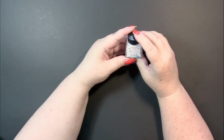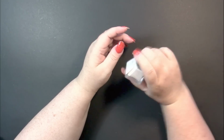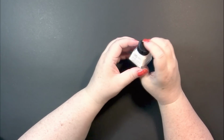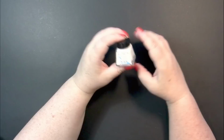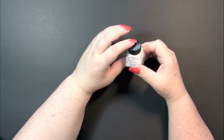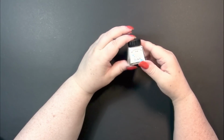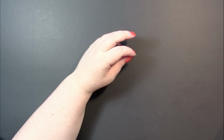Then I decided to try some of the Winsor & Newton white ink to see how I felt about that for covering up black lines. I have a lot of white supplies that I use for covering up black lines. All of them have their benefits and their cons, so I'm always open to trying something new, and this seems to be the thing going around these days.